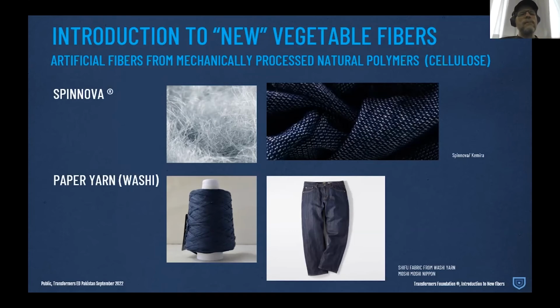It's a fiber that has the touch of cotton, a little bit bulky, a little bit heavy, but it's nice. And it can be used for denim by itself or combined with other fibers. It's a good fiber. And then I mentioned to you earlier the washi yarn.